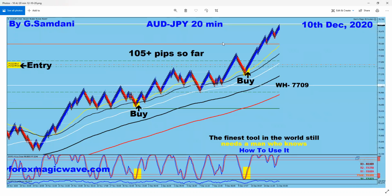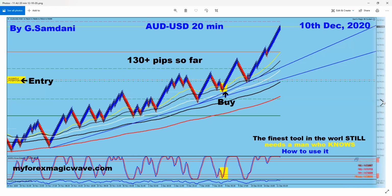And then on the 10th, Aussie yen, Aussie kept going to the upside. It's 105 pip on this one. And then this is Aussie USD, 130 pip. Look at that.